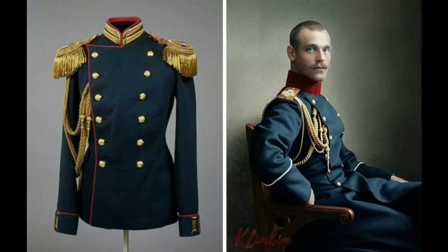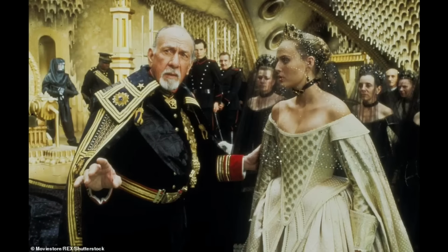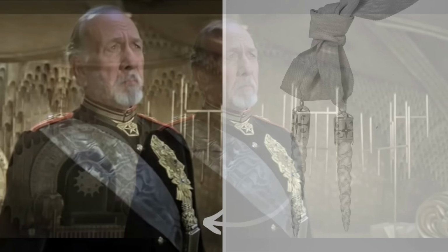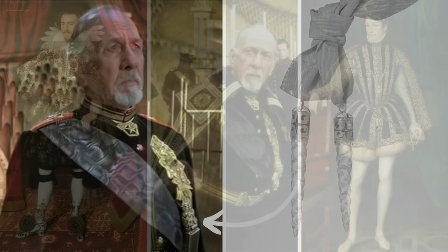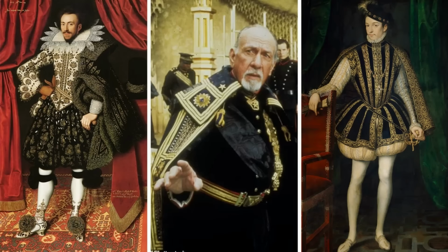When meeting the Spacing Guild, Shaddam's black dress uniform stands out with its lavish gold decorations. Red accents on the collar, cuffs, epaulettes, and belt add a regal flair. Draped across his chest is a sash of black watered silk, complemented by a star neck decoration and a striking gold decorative patch. The dangling pinecone adornments, called aiglettes, echo historical examples like the crystal, gold and enamel aiglettes from the late 16th or early 17th century.